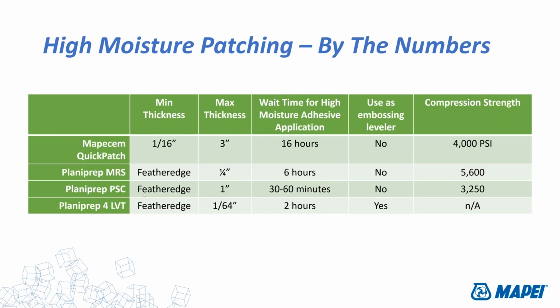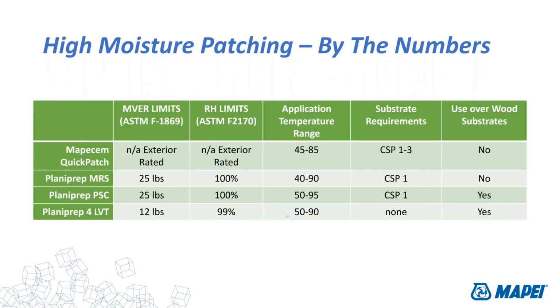Planet Prep for LVT, as I mentioned before, is a feather edge to a very thin application. It's really a true skim coat and embossing leveler. You're not really going to want to use this in very thick applications, but if you want to skim, that's a great product for it. You can apply adhesives on top of it within 2 hours, and you can use it for an embossing leveler. We don't have compression strength testing on this kind of data, but it really is irrelevant anyway because it's a skim coat, an embossing leveler.